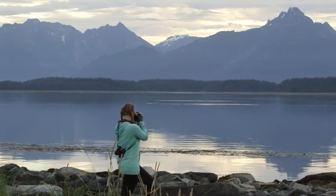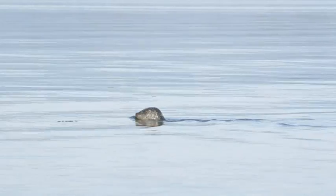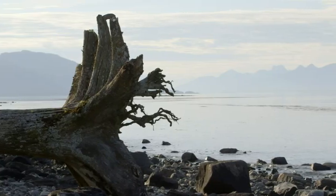So we've been monitoring underwater sound here in Glacier Bay since May of 2000. And the reason why we're doing that is to understand what the park is like from the perspective of a marine mammal, because marine mammals are very dependent on the natural sound environment.